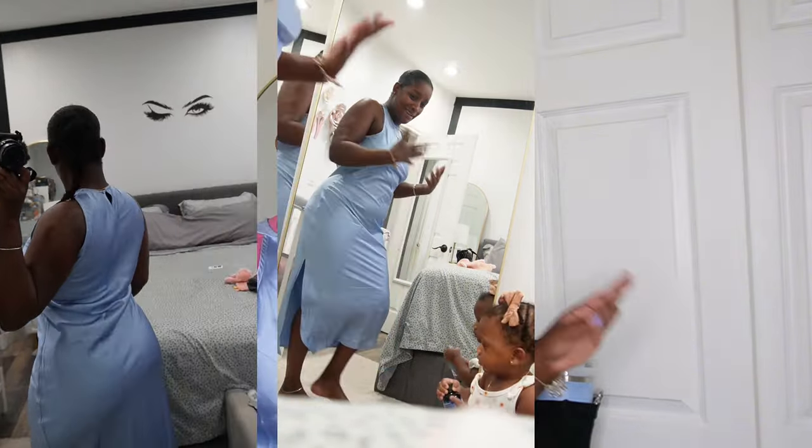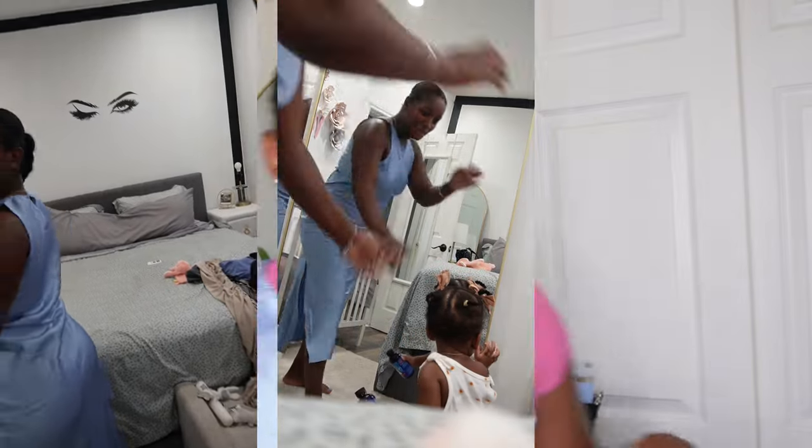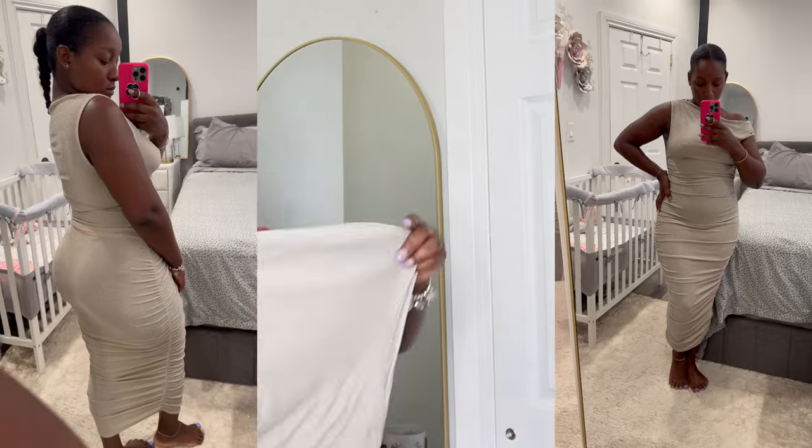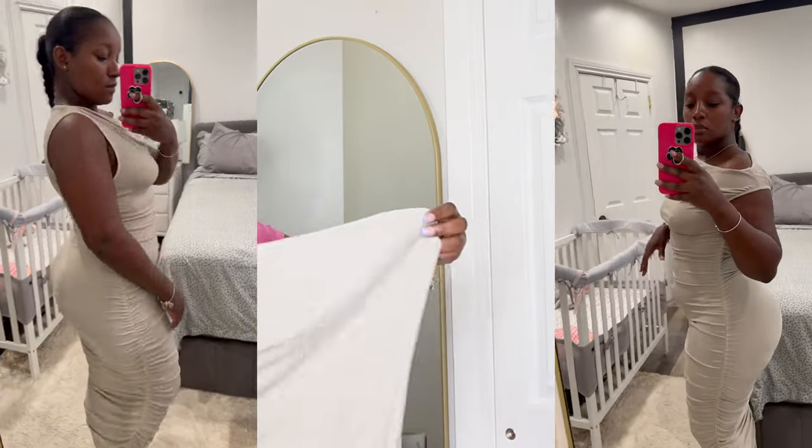I have a wedding to go to in a few short weeks here, and this is stunning. This little dress I'm also so very excited about because it goes with the color scheme of the wedding too. The person who's getting married gave us an ideal color scheme. This is cute, but we're gonna try that on later.